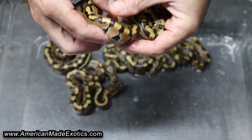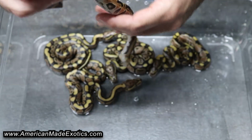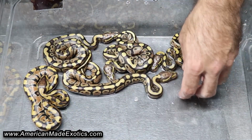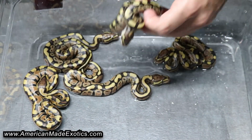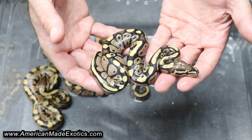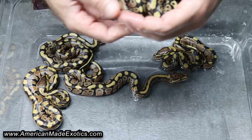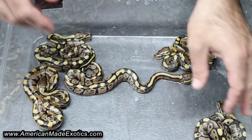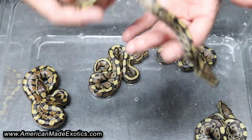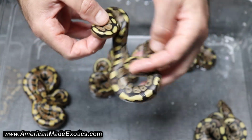It looks like it could be a fire puzzle. And that's a female. She's either 100% het hypo or 50% pos het hypo, depending on who sired it. Then we got a fire het puzzle, pos het hypo or het hypo. That one is a male. Here's another fire het puzzle, pos het hypo or het hypo.